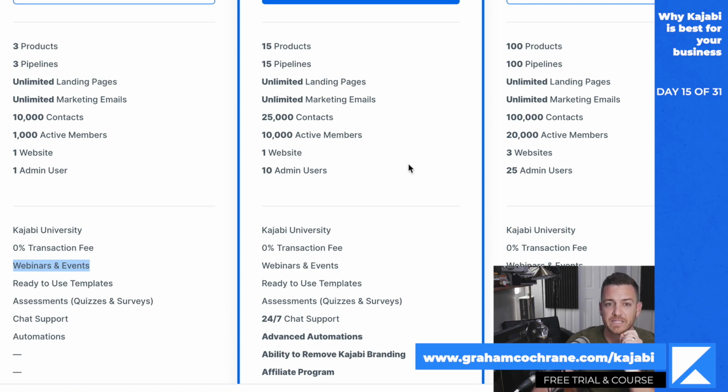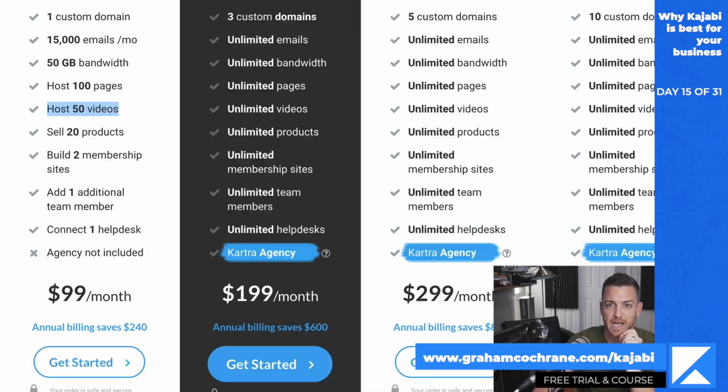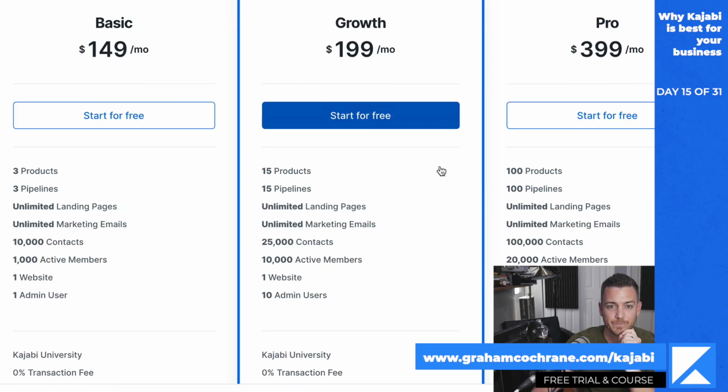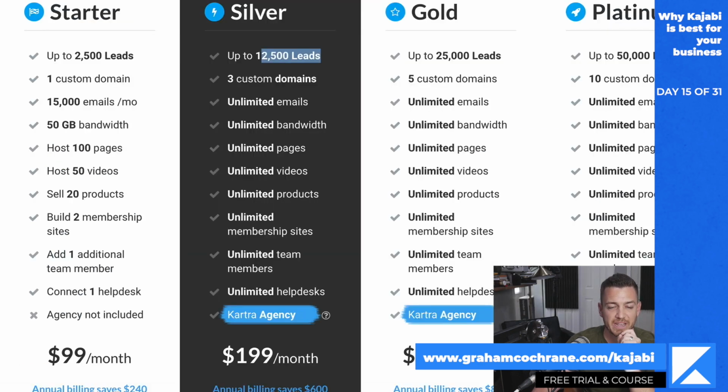Now, let's compare the middle price, because they're both the same. The growth plan of Kajabi is $199, and now we get to what they're saying is the silver plan of Kartra, $199. Up to 12,500 leads. These are people on your email list. Again, Kajabi gives you twice that, 25,000 people on your email list. So much better. And you get plenty of products.